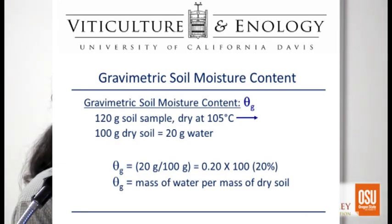And so when we dry it out, it weighs 100 grams, and when we sampled it fresh, it weighed 120. So we know that 20 grams of that was water, which we dried out of it. So the gravimetric water content of that soil sample was about 20%. So the mass of water per mass of dry soil.